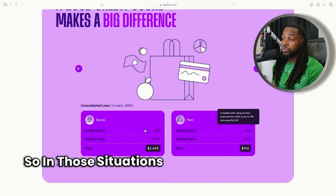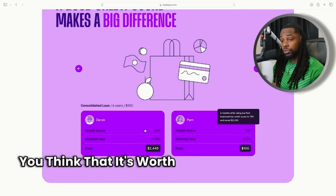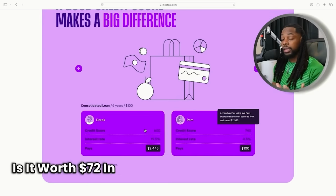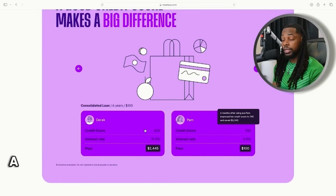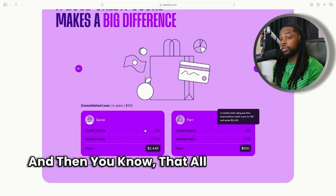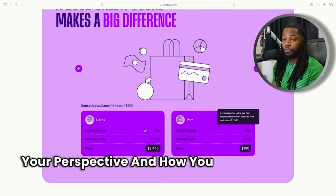So in those situations, what do you think that it's worth in the end? What do you think that it is worth? Is it worth $72 in a year or $108 in a year for you to potentially save this much money? And that all depends on your perspective and how you feel about this.